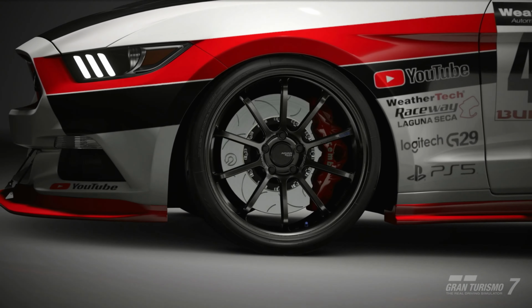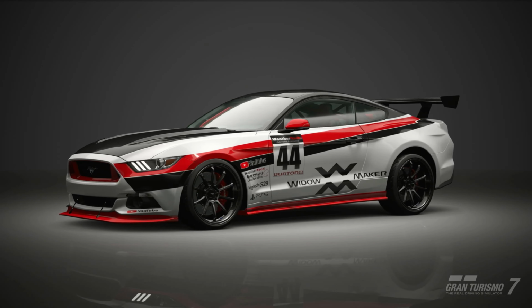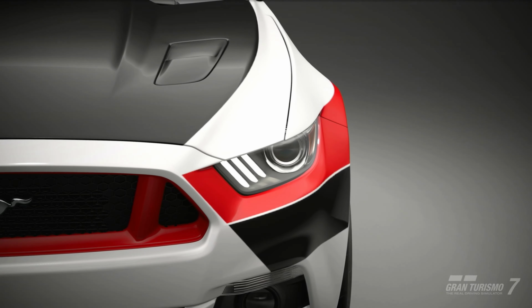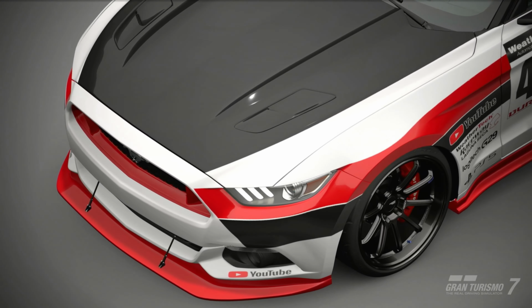As you can see, here it is, all themed up for the WeatherTech Laguna Raceway. It's a stunning looking skin, but the car looks unusual. That would be that forward rake stance as produced by Kai 25 setup, and that's the one we've used today. But let's have a look at the car for now.